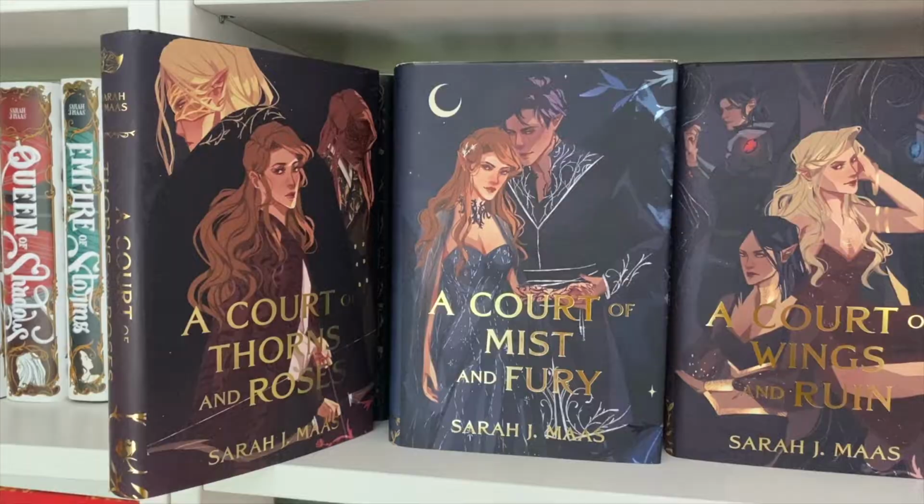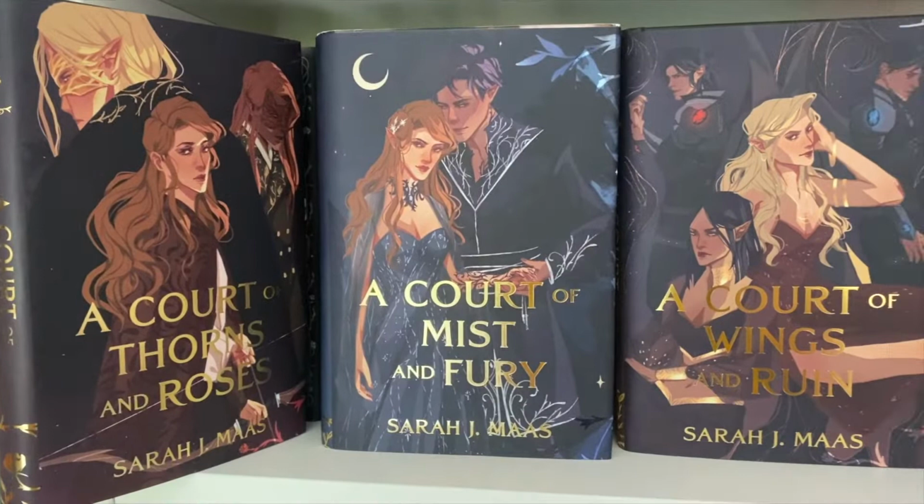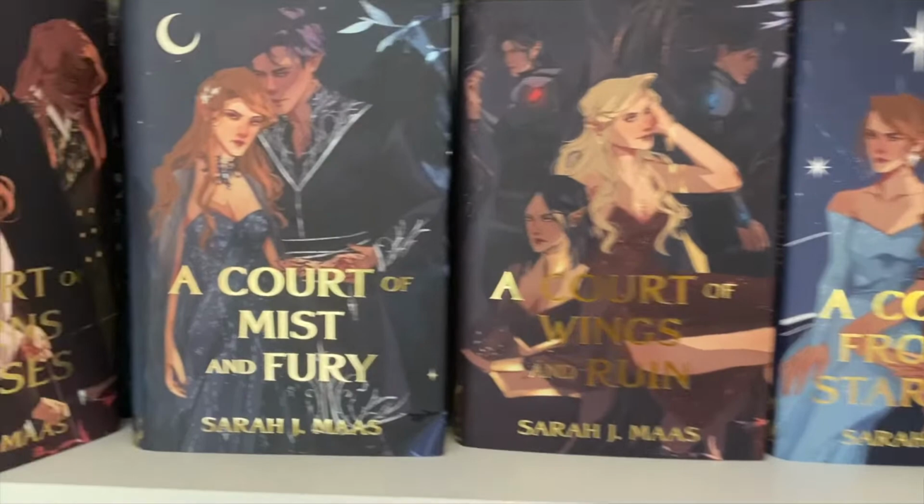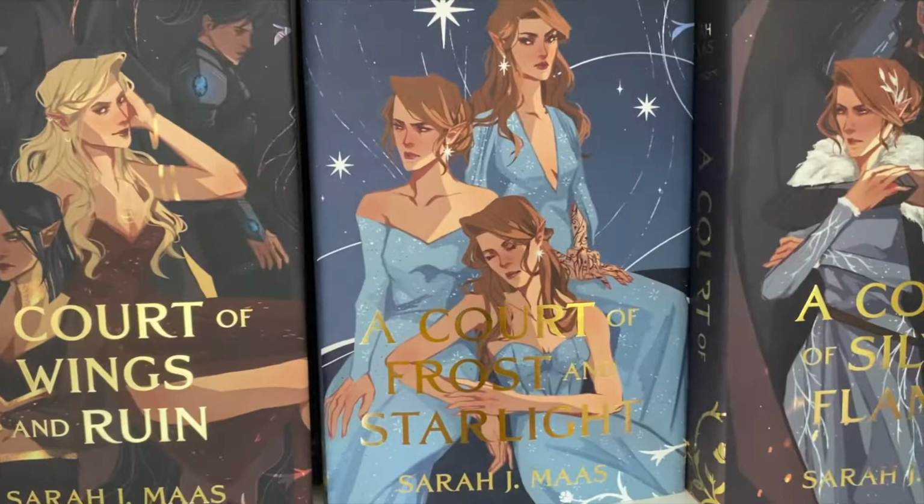But then we have the Illumicrate exclusive ACOTAR dust jackets by Alithian Art, who is the artist, and these are just the most stunningly illustrated book jackets that I have ever come across. I am so obsessed with them. I'm so in love with them. Everything about it, I love. I especially love the colors of A Court of Frost and Starlight.